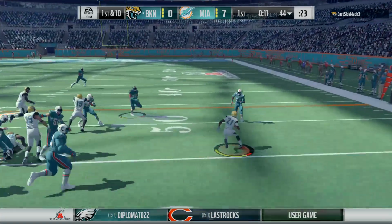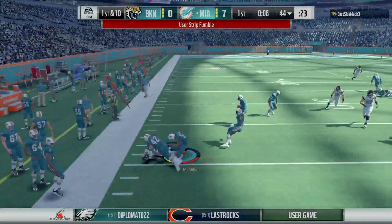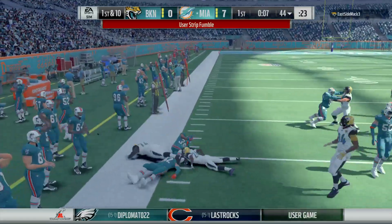Now they try the right side here. And he fumbled it. It's on the ground. And this is picked up by the Dolphins.